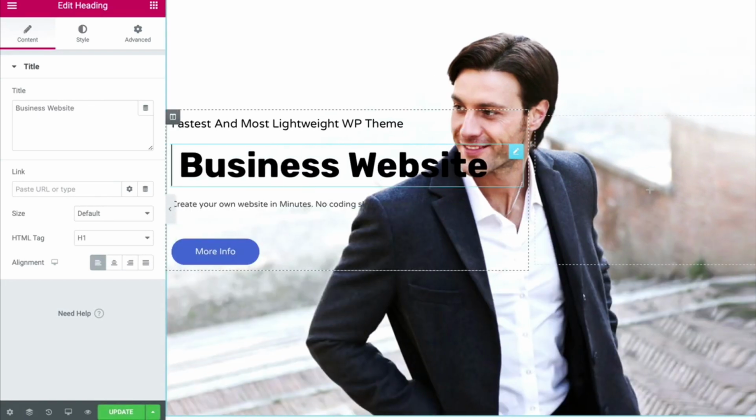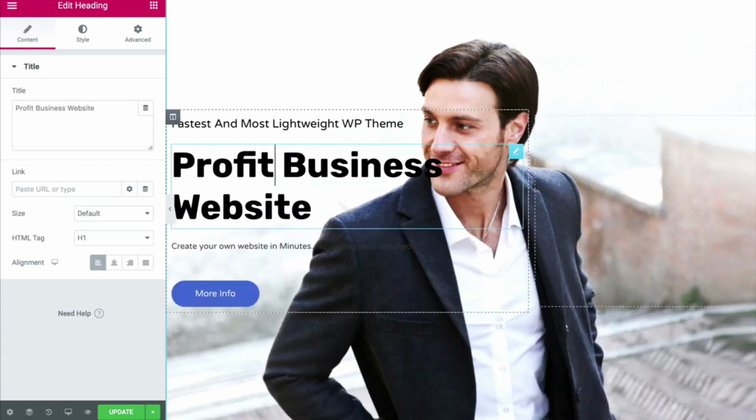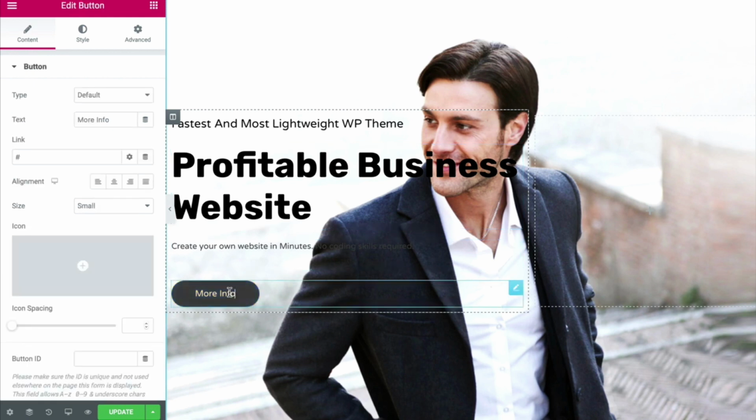You just select that text and then start typing anything you want. Now I'm going to simply update this text to profitable business website. Now if you wanted to change the text in this button here, you would just click in the button and then do the same thing. So I could type in get started.